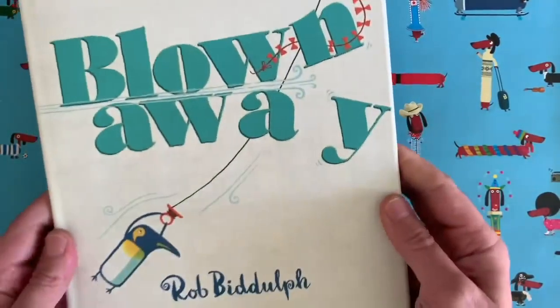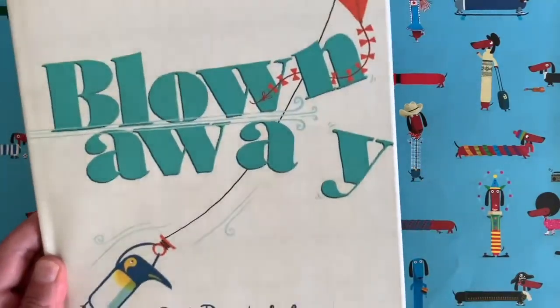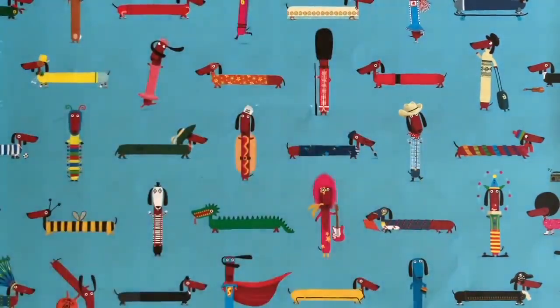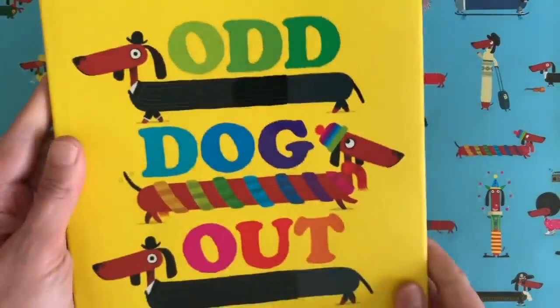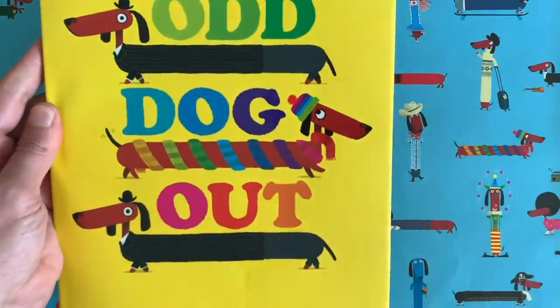You might know me from books like this one. It's called Blown Away. It's all about a penguin who gets blown away with his kite on a very windy day, or maybe you've seen this one here. It's called Odd Dog Out. It's all about a sausage dog here who doesn't fit in with all the other sausage dogs.